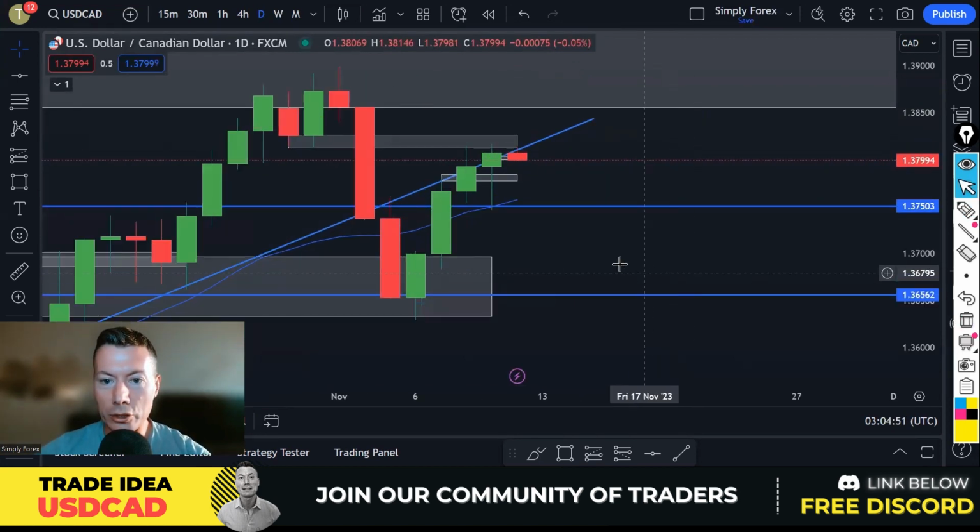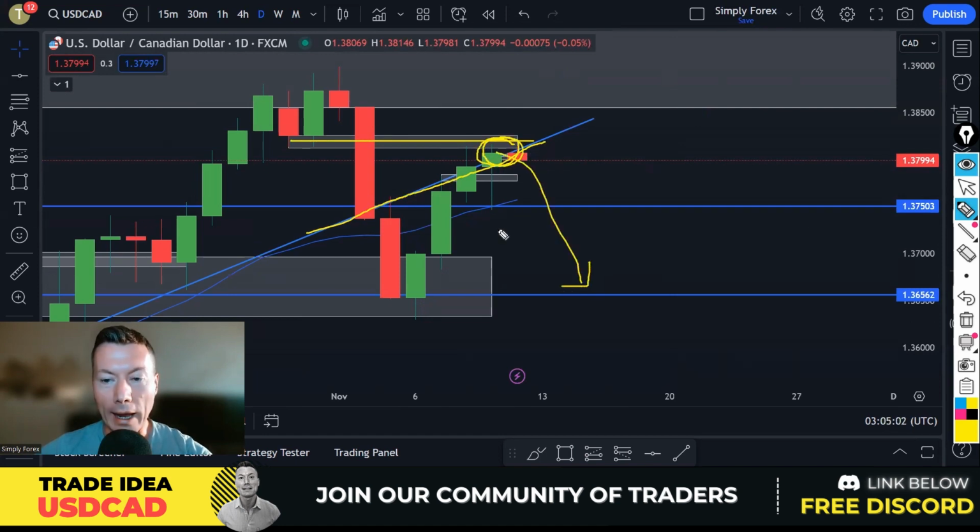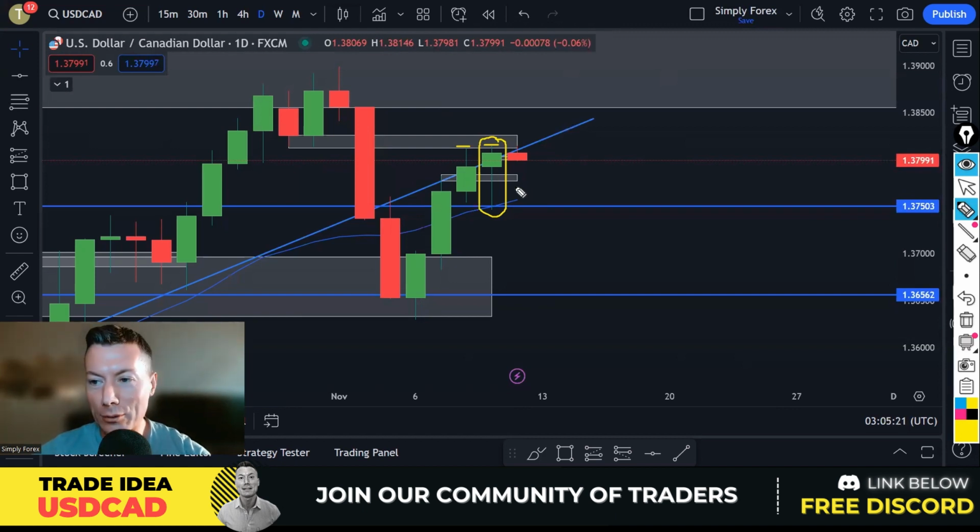We've now come up, if I zoom in, to an important area of resistance, both horizontally and diagonally. We like this area for sells as well. Check. The candle, I grant you, is not super bearish, but what I do like is that it never broke this candle. It never broke that candle, guys. So this could be a hammer, or a doji, whatever name for the candles doesn't matter. But I'm still seeing this as a good level to potentially sell US dollar, Canadian dollar.